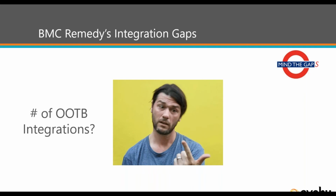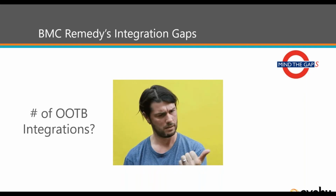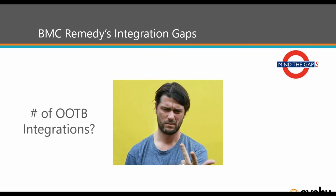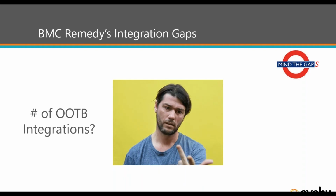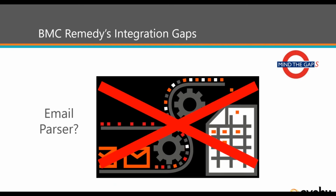In fact, the only out-of-the-box connectors we were able to uncover were for Microsoft System Center Operations Manager, often referred to as SCOM, and Microsoft System Center Configuration Manager, also known as SCCM or just Config Manager. But the reality is that there are many, many more systems, platforms, and tools organizations want to integrate with BMC Remedy. So what about just doing that via a simple one-way email integration? BMC Remedy and whatever other platform you want to connect with, just doing it via email. Well, that's pretty tough to do because BMC Remedy does not have an email parser.